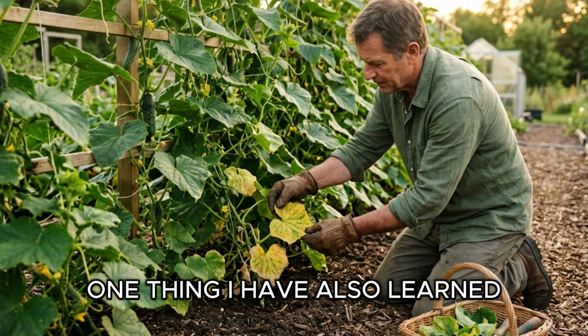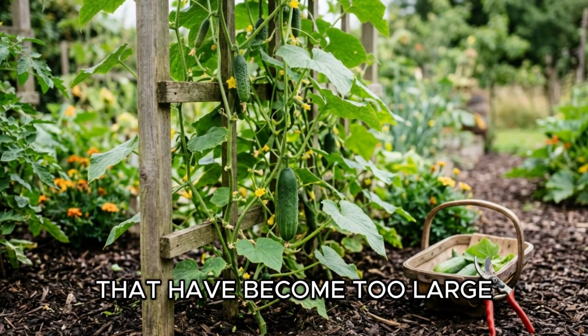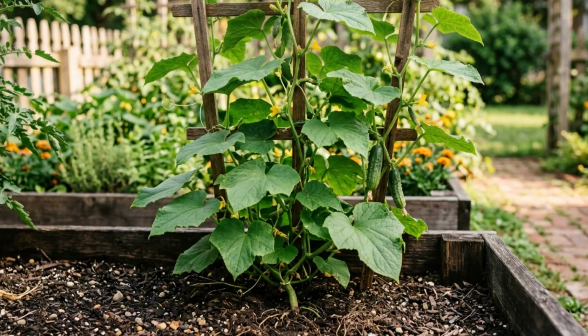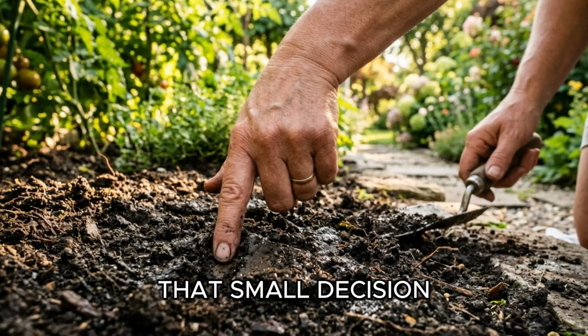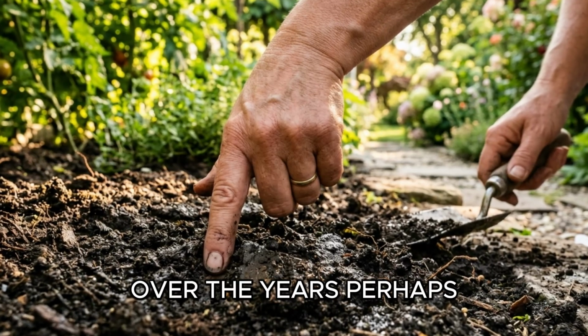One thing I have also learned is not to be afraid of removing old cucumbers that have become too large or misshapen. Leaving them on the vine only tells the plant that its work is almost finished. I would rather remove them and encourage the plant to keep producing fresh, healthy fruit. That small decision has given me many extra baskets of cucumbers over the years.